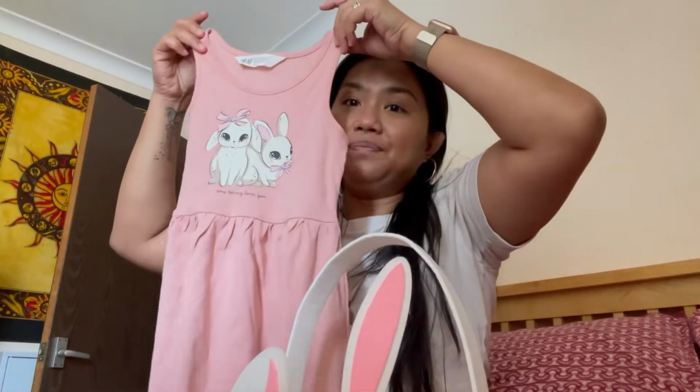And then I got Sophia a bunny dress. But Jacob, I can't find any bunny t-shirt for Jacob. So I just left Jacob and I'll have him wear a different one. And then I got them, so this will actually be for both of them, since Jacob is not really bothered with anything. He only eats chocolates if I give him chocolate. He can't appreciate yet like Sophia does.